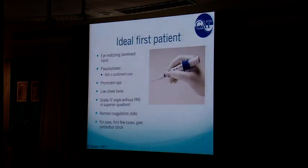The ideal first patient: the injector is a little cumbersome. So if you're right-handed, do a right eye first. If you're left-handed, do your left eye first.